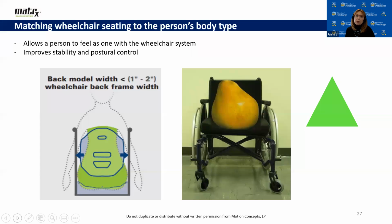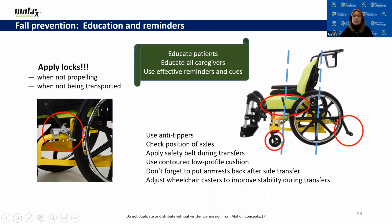The opposite situation, when somebody has a pear-shaped figure, when we're dealing with wider hips and a narrower chest, can introduce some risk of falling, because this could be a situation where the person will try to lean to one side or another if not supported with a properly sized back. The possibility where the back model could be fitted to the chest, which could be narrower compared to the hip width, is actually very helpful in this situation. The more proprioceptive feedback we engage in a person using the wheelchair, the more chance for balance and the lower risk of falls. So I already mentioned applying locks.